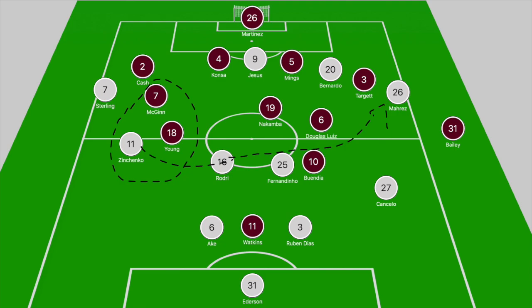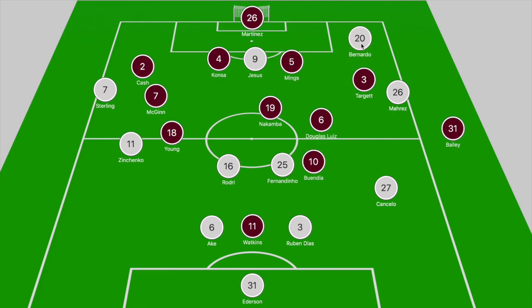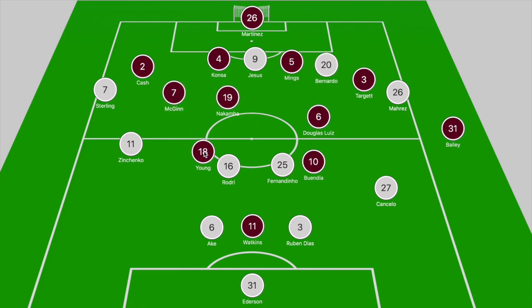Meanwhile, on the right-hand side, Bernardo Silva had more success creating those combination plays and getting in behind the fullbacks. While Nakamba did a very good job of shifting into that gap between Cash and Konsa to close him down.